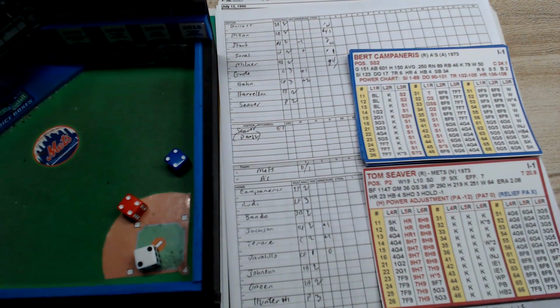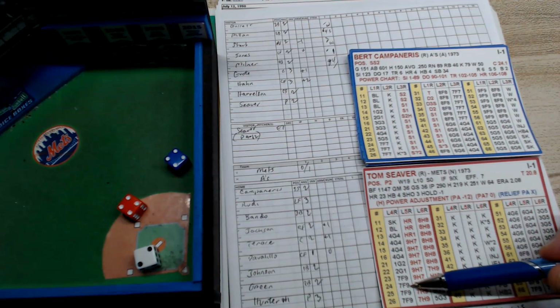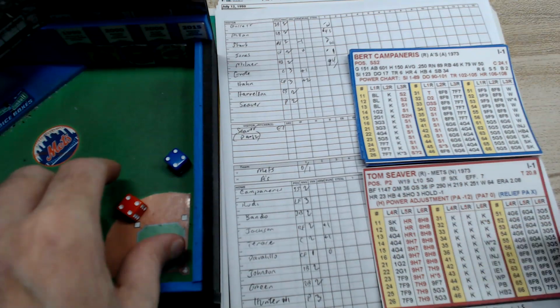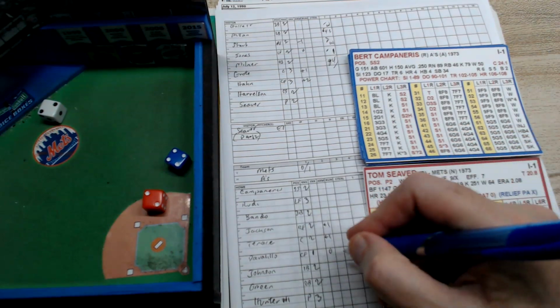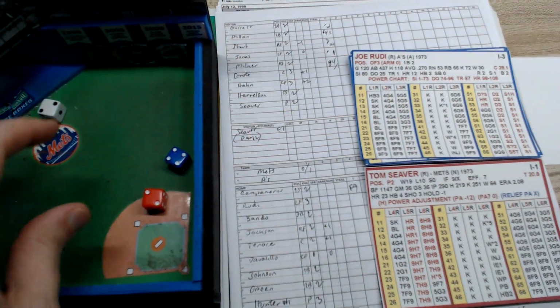Here's Bert Campaneris. That is a 424, and a 424 will be a fly ball to right. That is Rusty Staub over there. And on that, let's see, it's a 4, and that is a fly ball, and Rusty is under it, squeezes it for the out. 1 down.